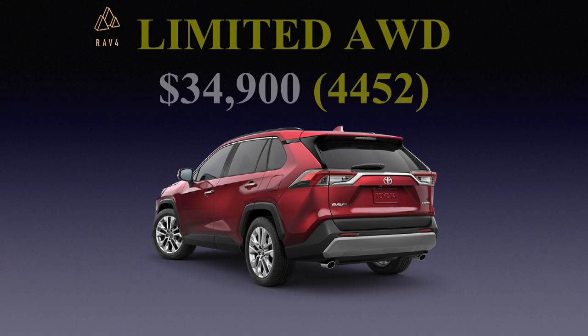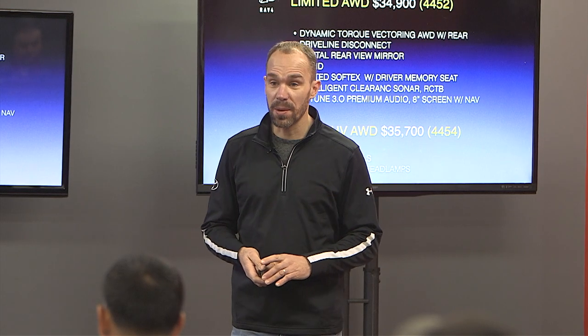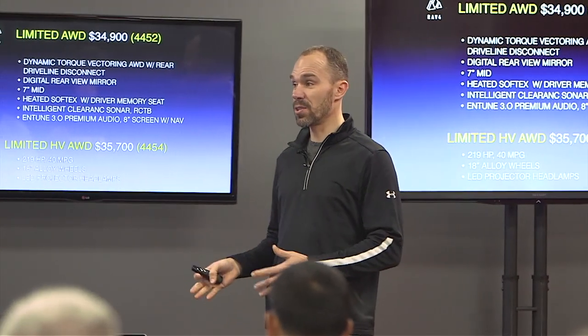Limited though, top of the line. So this is the other one with dynamic torque vectoring all-wheel drive. It's going to have the digital rearview mirror also, a 7-inch MID, heated soft techs, but now the Limited gets two-position memory for the driver's seat. Intelligent clearance sonar with rear cross-traffic braking will be standard, but it's an option on other grades. And then the only one to get Intune Premium, meaning that it has embedded navigation.